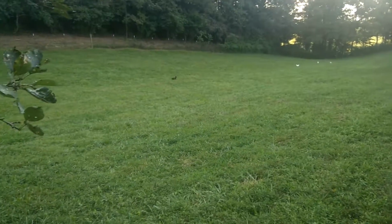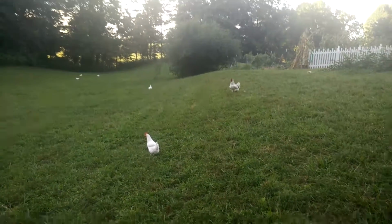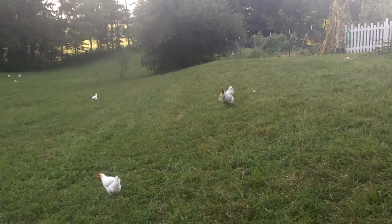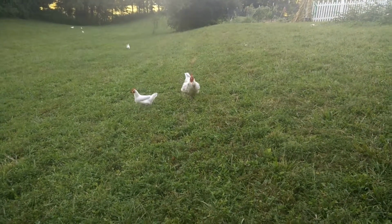Right now they're all in the shade. The big hill hides the sun. And there's Speckles. You can see he stands there, and he's on guard. He makes his noises so other animals can see he's here. And he rarely goes down to eat. All the rest of them have their heads down, poking in the grass, but he's always watching out to make sure his hens are safe.